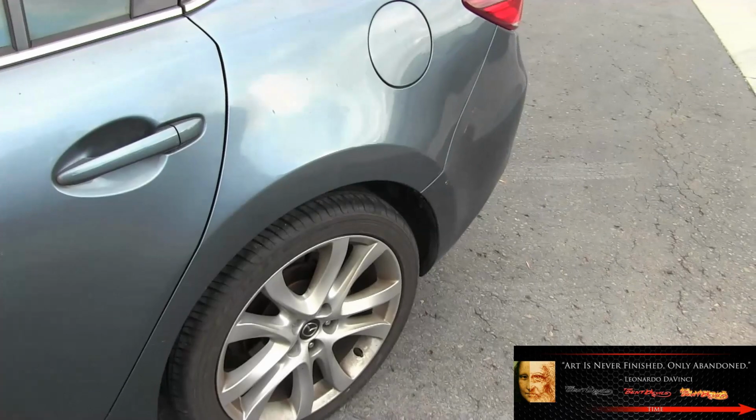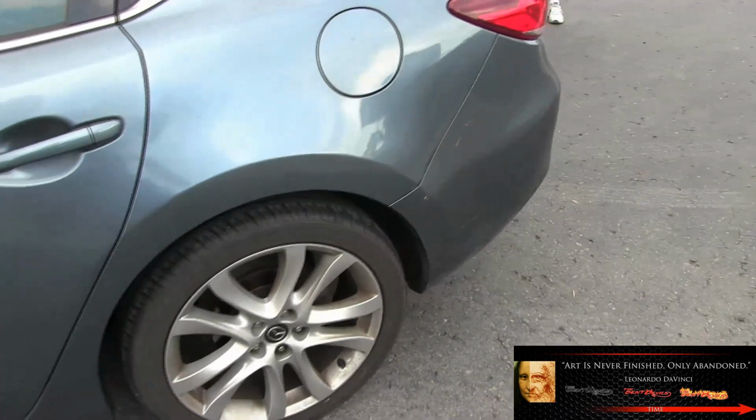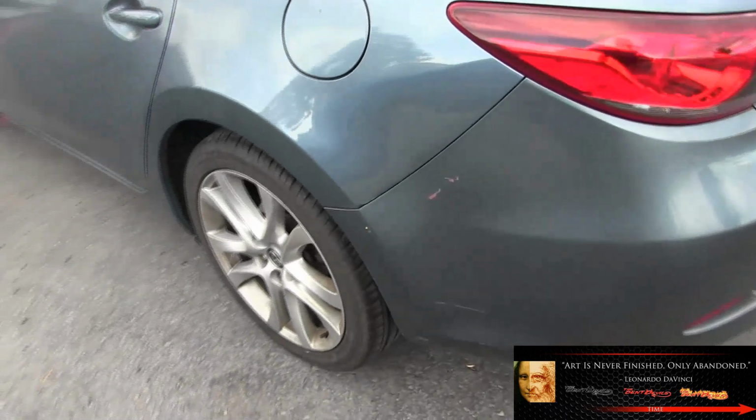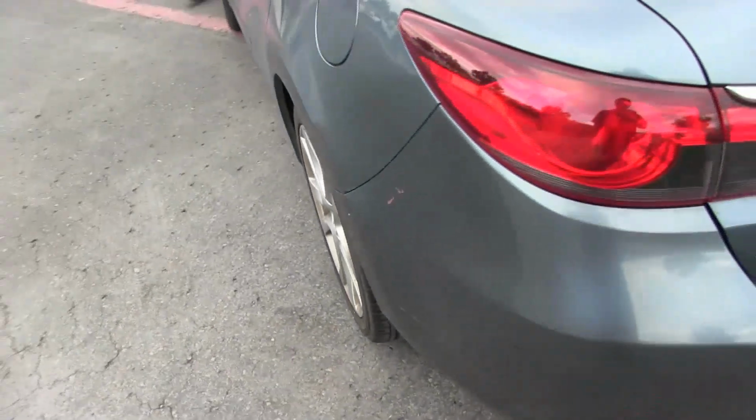It was to try to make it livable or get it close enough to where we could skim coat it and paint just the quarter panel versus replacing the structural panel.